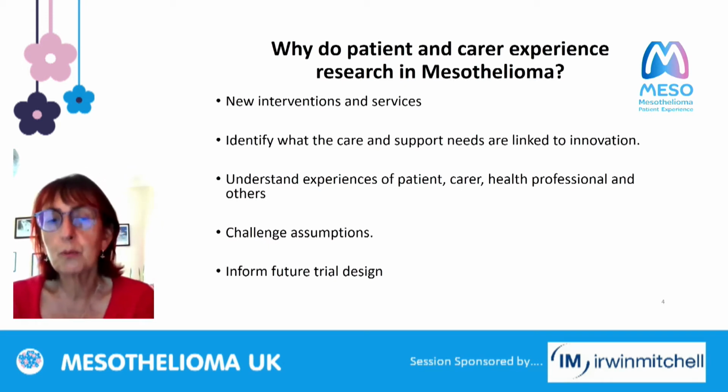It's very important that we challenge our assumptions of what is happening to people with mesothelioma. And I think a lot of care can be informed by assumptions which don't go tested unless we're careful. So a lot of the research into patient and care experience does sort of challenge people's prior assumptions.